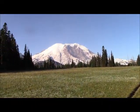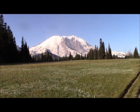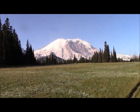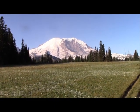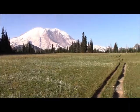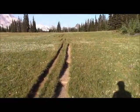I was going to mention the big unsnow-covered rock face is known as the Willis Wall. Sometimes you see avalanches coming down, rockfall and stuff. Boy, it's real warm up here in the sun. Started out about 49, and it's got to be in the 60s up here.